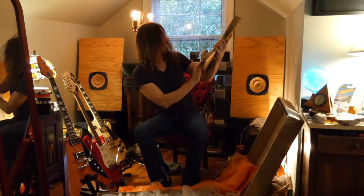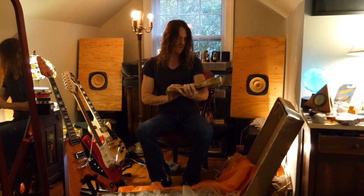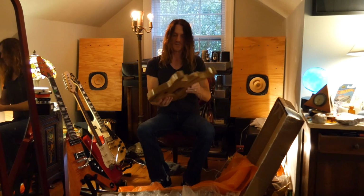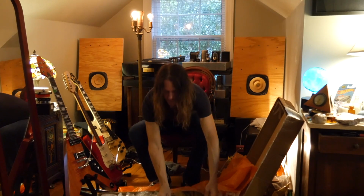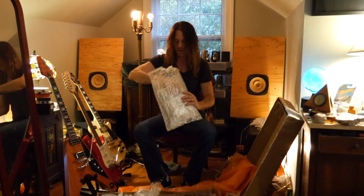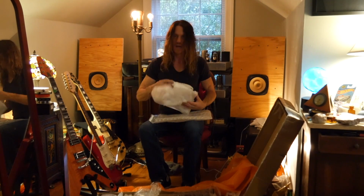Oh, he filled my little hole here and it looks perfect. It looks like it's just part of the finish, of course. Everything is just exactly the way it's supposed to be. It's essentially a kit guitar now. And Toby put all of this together for not really any kind of real compensation. Just did it as a favor for some guy he met on the internet.